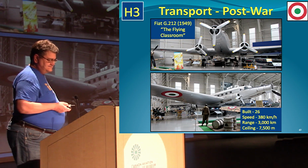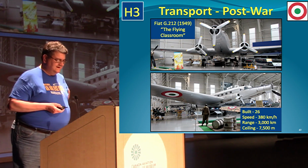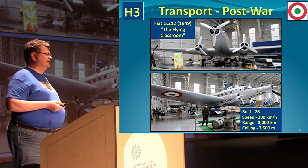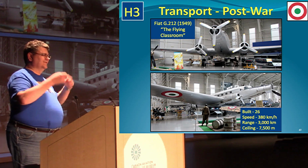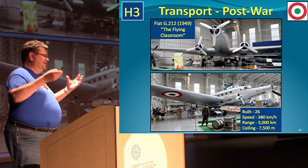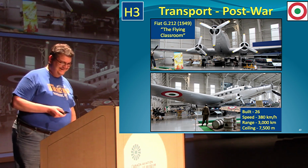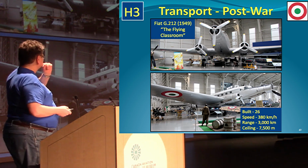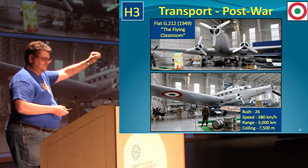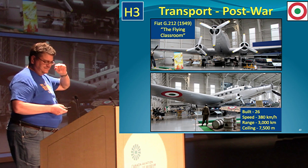Here, again, is a transport plane called the Flying Classroom. I don't know what that would be in Italian. Aero, Romo, Classroomo, I guess. But anyway, it had three engines. Notice the nose of it is very long and thin, going out. They're still building with three engines.